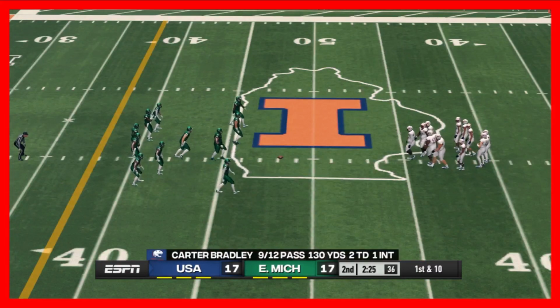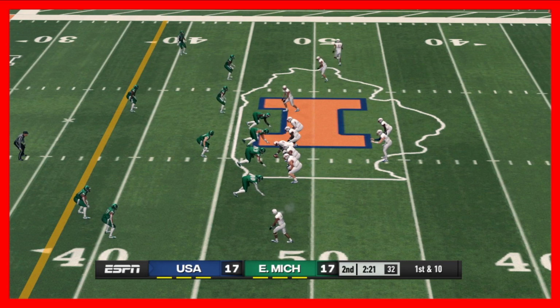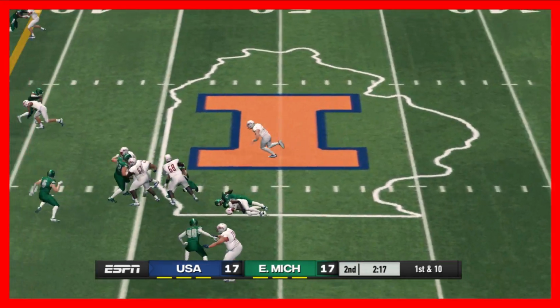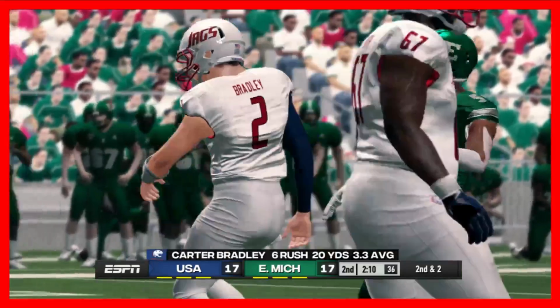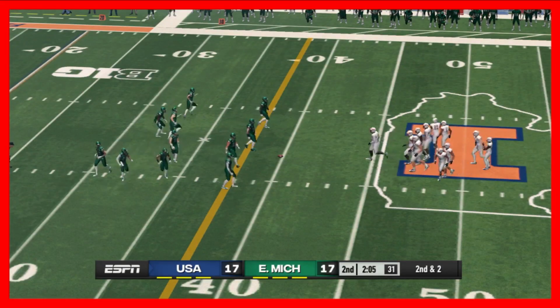It's the protection up front that allowed this play to happen. The line controlled the rush, and it gave the quarterback an opportunity to deliver a very nice throw. It was a great read by the quarterback there to take the snap and throw it quickly to get the first. Gains his way to the 40-yard line. That makes it 2nd and 2. So it's 2nd down and about 2 yards to go.